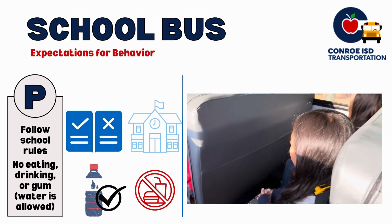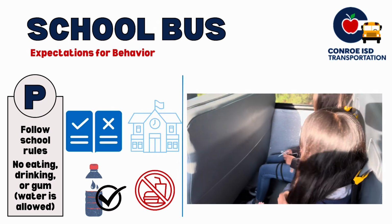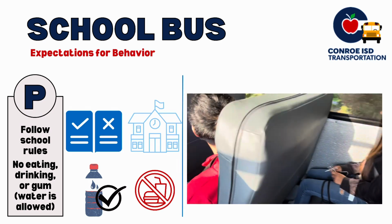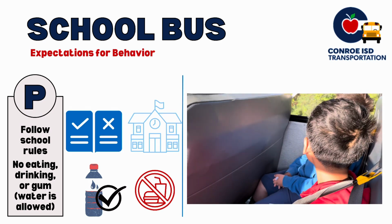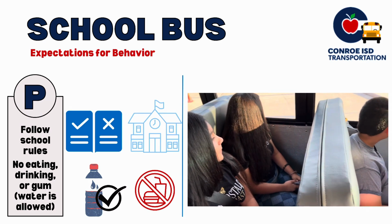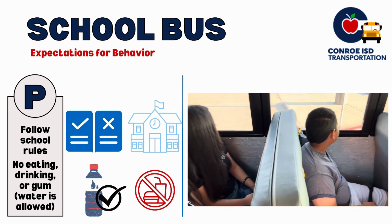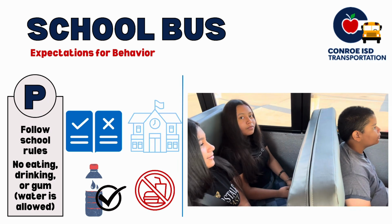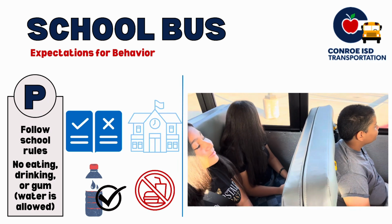Participation. Follow all school guidelines and rules. Remember, your bus is an extension of your classroom and school. That means all the rules you are expected to follow inside the school still apply while riding the school bus. We must always follow the driver's instructions. Be ready to listen and follow directions the first time they are given.